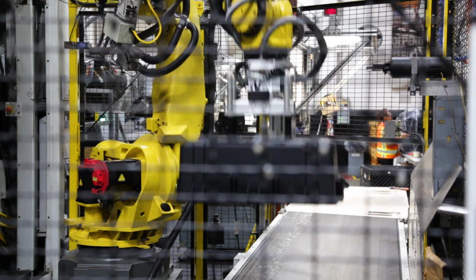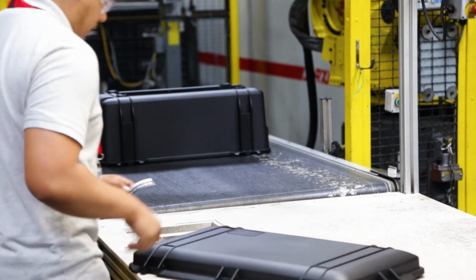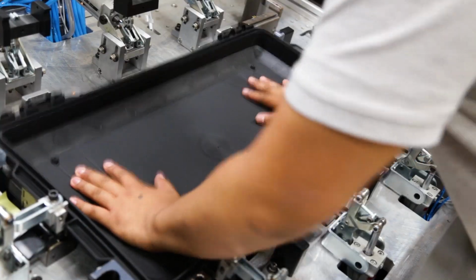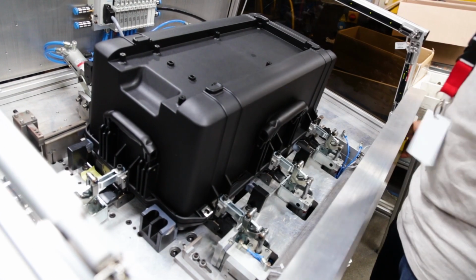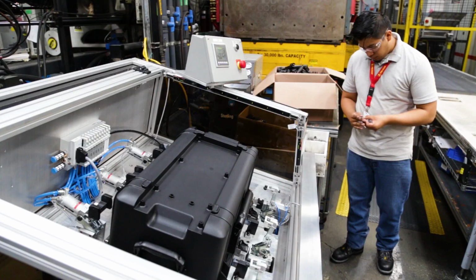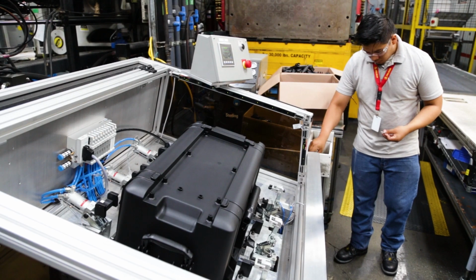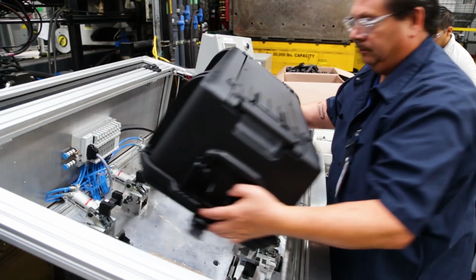Once the work is done from the robot, it's delivered to the operator. The operator will then take the part, check it for defects. They'll put some pins in there to make sure the lid is attached to the bottom. If there's a trolley, they'll have to screw the trolley in place.